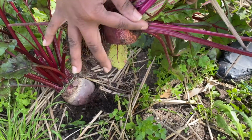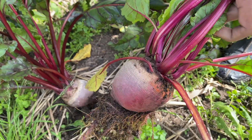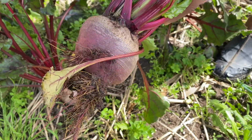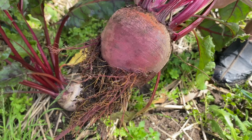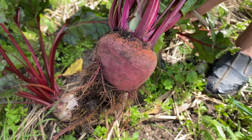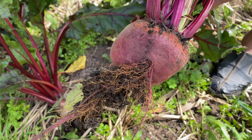See this one, it looks great. You can cook the beetroot in various ways and you can use the beetroot leaves in your cooking too. In this clip, I let it run in slow motion to show you how big and beautiful these beetroots are. It comes off the ground very easily.